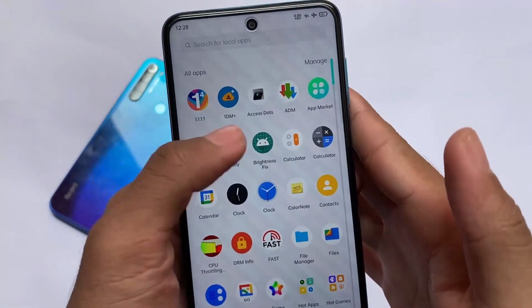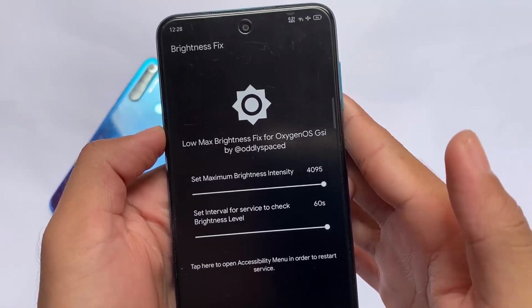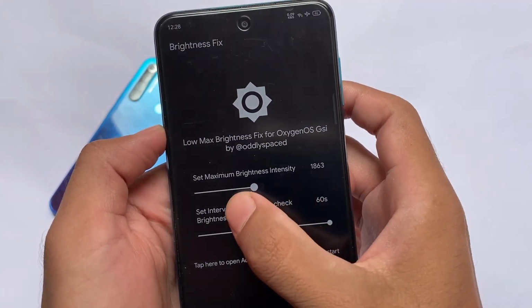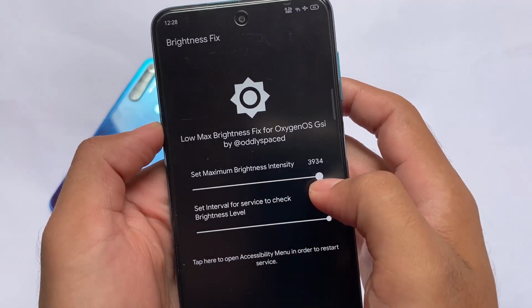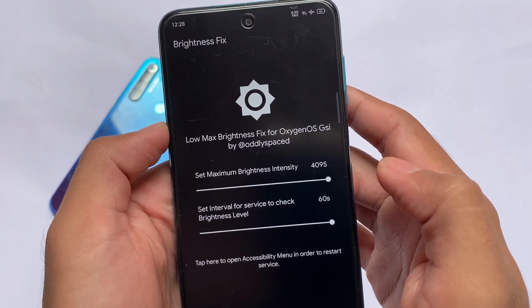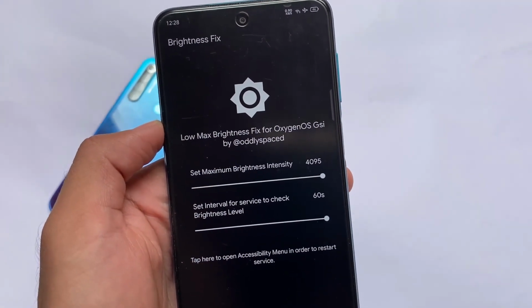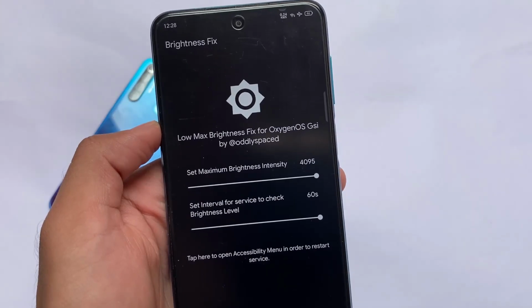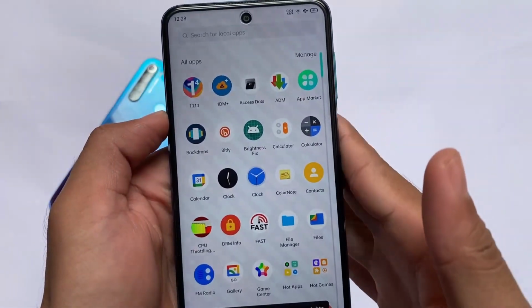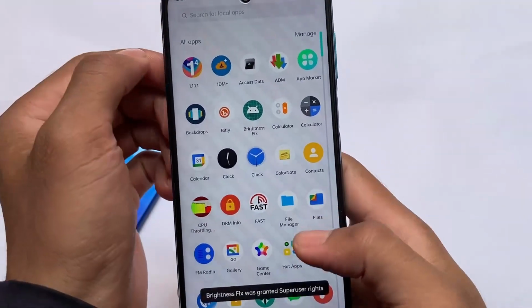In terms of other options, for example the app drawer, we have installed an app called Brightness Fix. If you install this build on a device, you definitely need to fix the brightness. It is not fixed by default. You need to install this app on the device to fix it. It's a little tricky for users who don't know about these things much, but it's not a major thing, you can try if you want to.